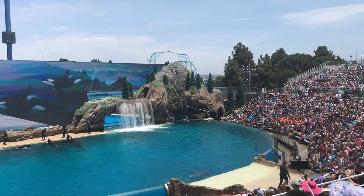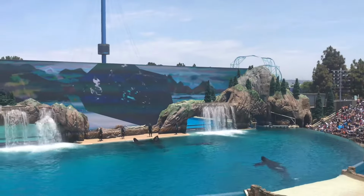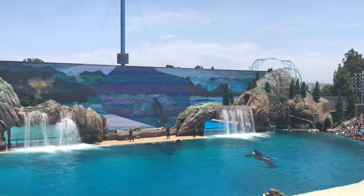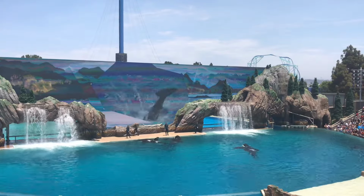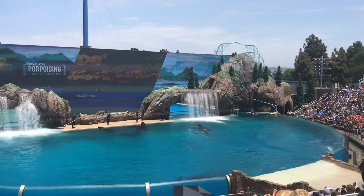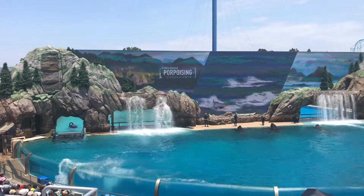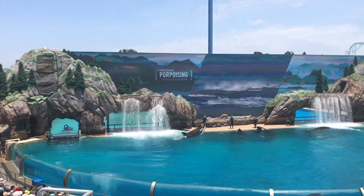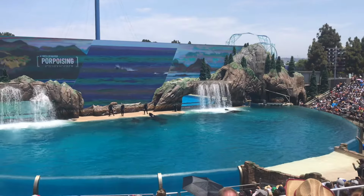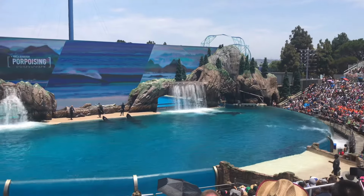Play is an important part of everyday life for killer whales. It's how they teach their young to hunt and practice their skills as they grow. Whales are always playing with each other and interacting with each other, both in the wild and right here at SeaWorld. Porpoising is when whales and dolphins swim fast at the surface, breaking out of the water briefly. You'll see them doing this when catching a ride in the wake of a boat or surfing in a wave.